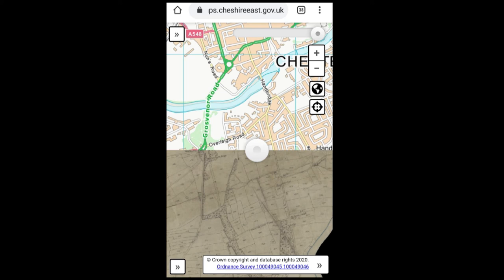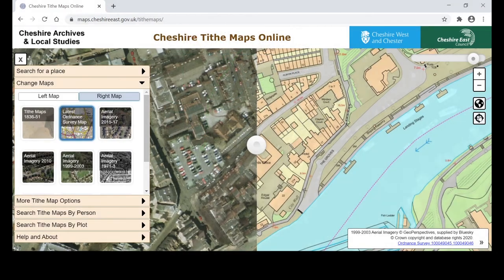If it's not on the oldest tithe map, change the maps. Spot it going back through time, when does it disappear? You now know approximately when it was built. Did you guess right? Why not have a longer look from a device back at home? Start a search with the postcode, retrace a route. Are the roads and paths still the same? Which buildings are still there?